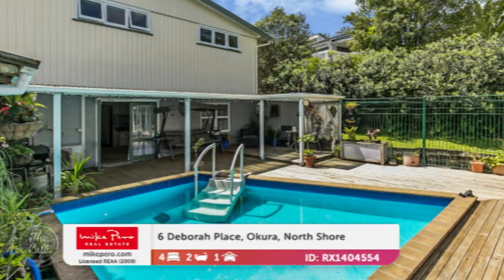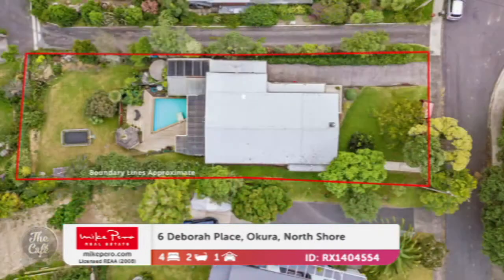And I noticed in the aerial shot too, it's on a cul-de-sac. So, you know, those streets are often quiet. You're not having traffic buzzing through. Yeah. Only people that live there come down it. That's right. And it's near the Okura River, which is great for kayaking, paddleboarding and safe swimming. Nice. Okay, how much are we talking? Oh, let's have a look. That one's inquiries over 1.029 million.